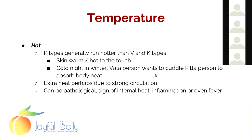So those Kapha types can sometimes want to kick off the blankets. Not all Kaphas, some Kaphas are cold through and through. But Vata people will generally be cold, and they'll want to cuddle up to those Pitta folks that are hot. So Pitta people can have hot skin due to strong circulation, due to high metabolism, or it could also be pathological, a sign of internal heat.